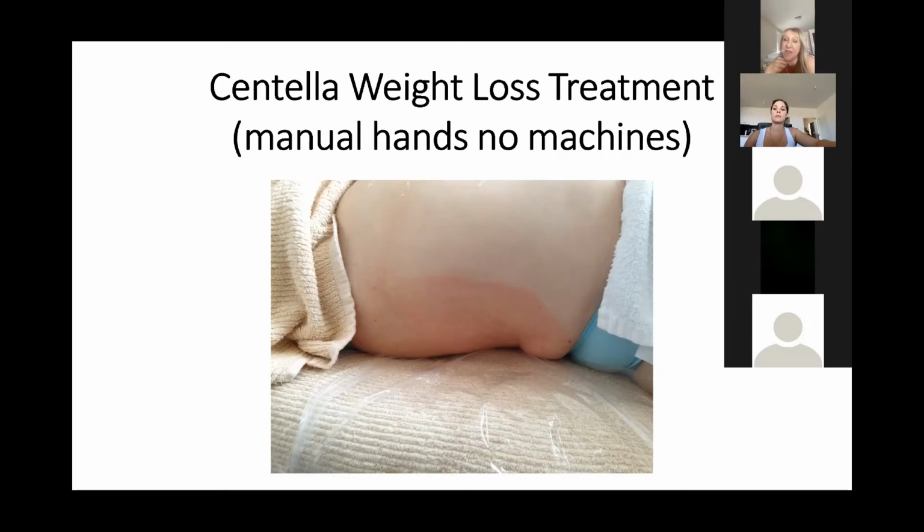Great. I'll have to show you some of these results that we've been getting from a couple of clinics in Melbourne, because the trend is moving so that clients are really enjoying body treatments touched by hands, instead of the machines. So with the Centella weight loss, we can do these treatments without machines.